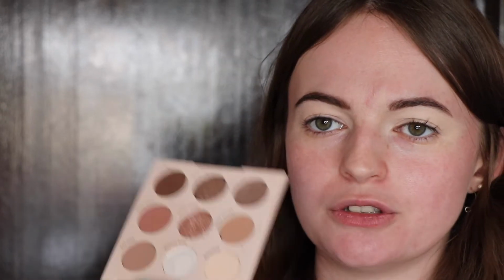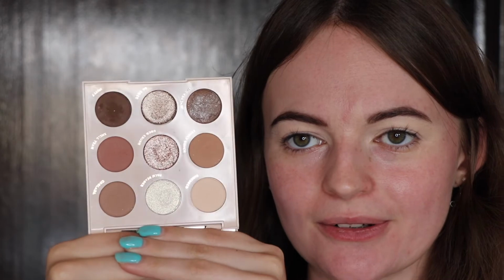Okay, now I'm really excited because I'm going to do some eyeshadow. My eyeshadow palette that I have is my Holy Grail. Ooh, it's my Colourpop Going Coconuts palette. Let me show you the inside of it. I did a review on this on my YouTube page not so long ago.